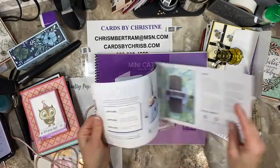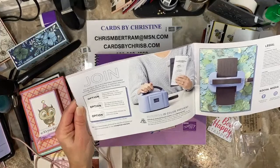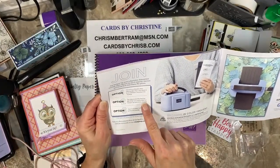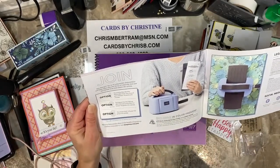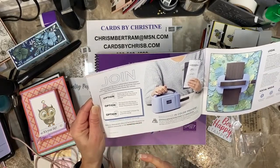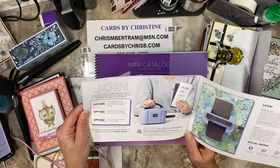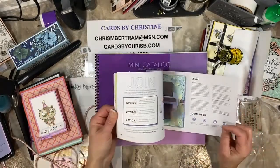And in the very last page here, it talks about joining. And so you get the little baby blue machine and you can get either the white or the blue one, and it's $175 worth of product plus the machine for $129. So if you don't want the machine, it's $175 worth of product for $99. So that difference is like $30. So they're giving you the machine at half off plus giving you $75. So a lot of newbies took advantage of joining. It is a great time to join.